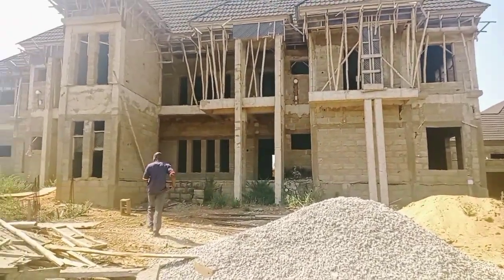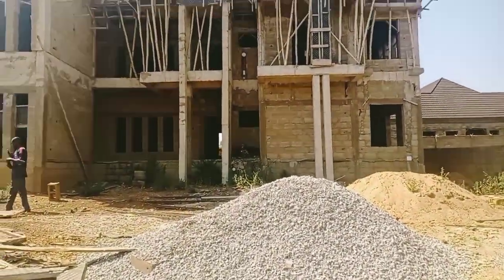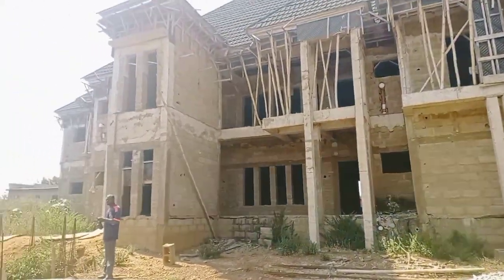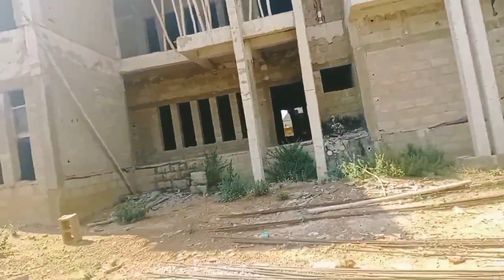So this is 6 flats, 2 bedroom. I'm going to take you guys inside so that I can see the size of the bedroom. And this is the ongoing project.